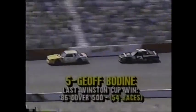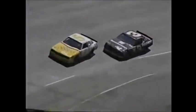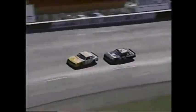Now Earnhardt really tightening in and challenging Jeff Bodine for the lead. Looking to the inside, coming off corner 4. Bodine holds him off. Jeff is doing a good job of staying down on the inside, and that's where Earnhardt has been making most of his passes. However, when he did pass Bobby Hillin earlier, he moved to the outside of the racetrack, but Bodine is using the racetrack to his advantage.